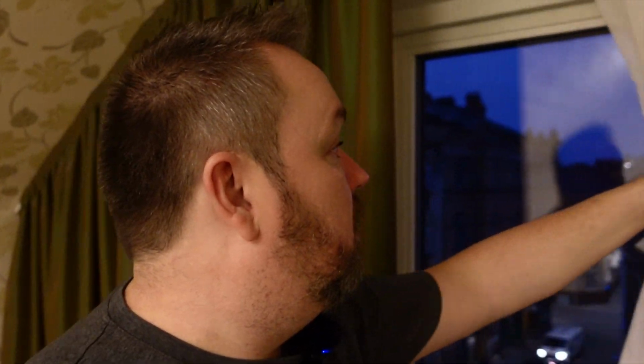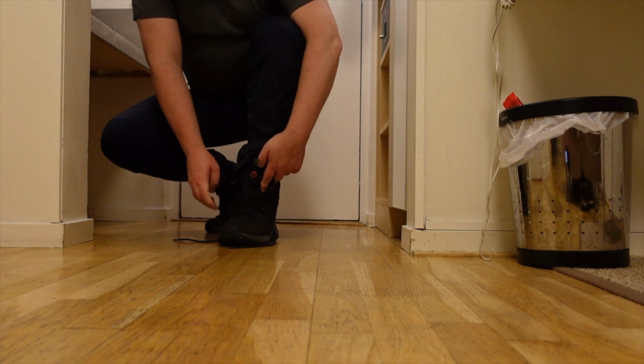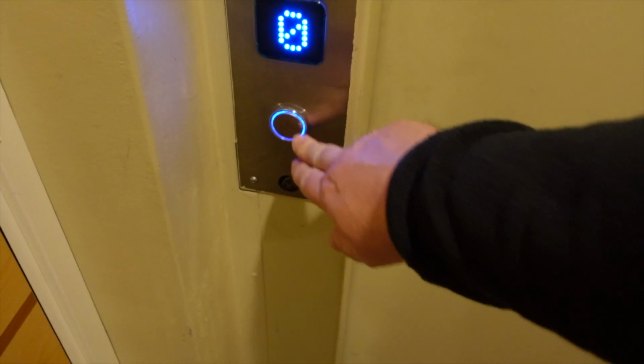I'm not sure we can see anything this morning. Oh, yeah, still quite dark. Yeah, can't see much. I wish they would just clean this lift.